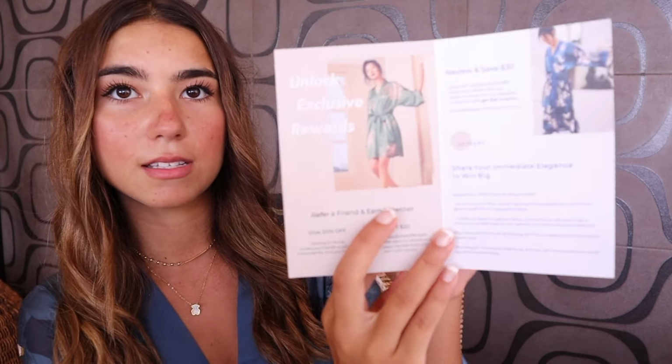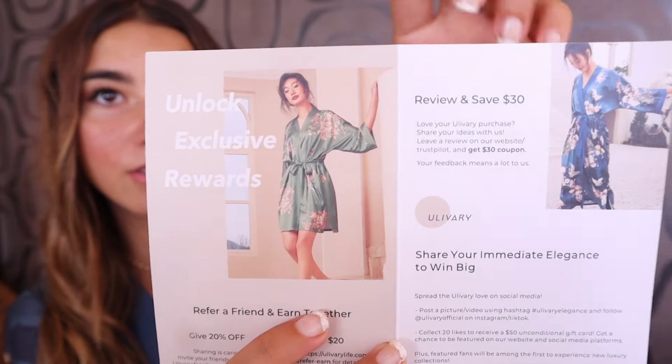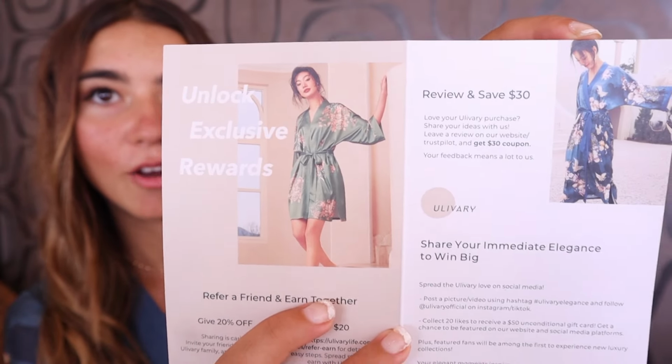So they sent me one of the robes and it came with this little pamphlet so you guys can see some of their styles. This is the one that I'm currently wearing. They have so many nice colors too. It's really unique and pretty.